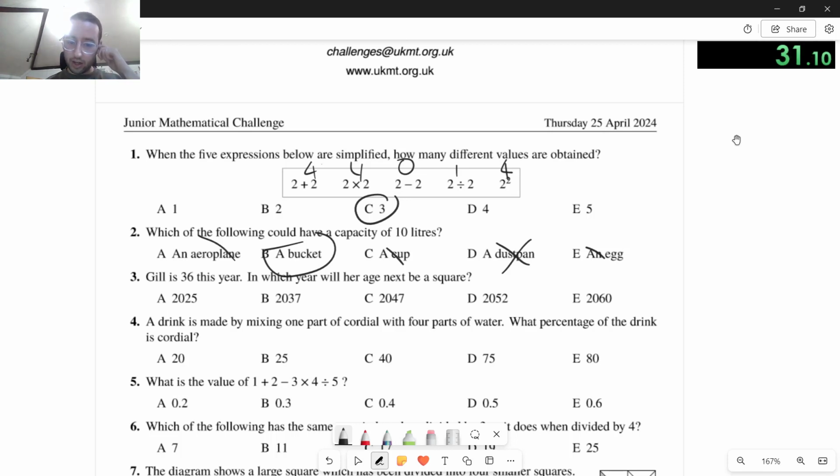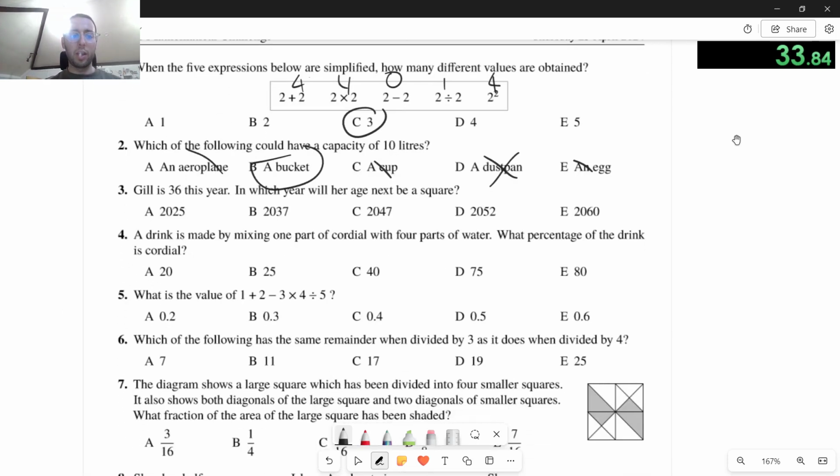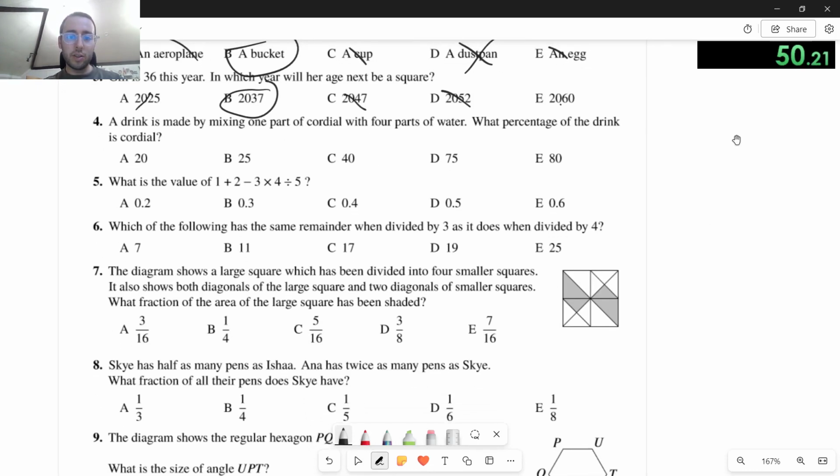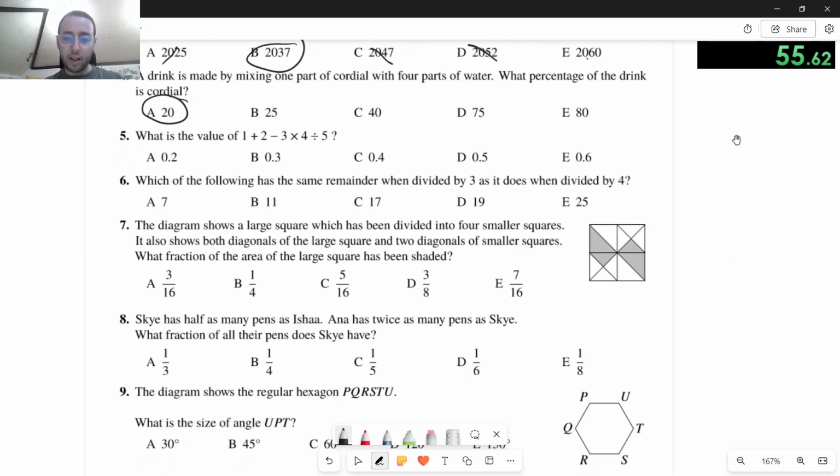36, in what year would her age next be a square? So when she's 49, which is in 13 years, so not this one. 13 years' time. Yeah, 12 years' time, 48, sometime in that year. A drink is made, one part quadrille, what percentage? Oh, this is so easy, this is so nice. 1 to 4, 20%. What's the value of this? Okay, that's 1. This is 12. Left to right. 12 divided by 5, 2.4. So it's 3 minus 2.4 is 0.6.